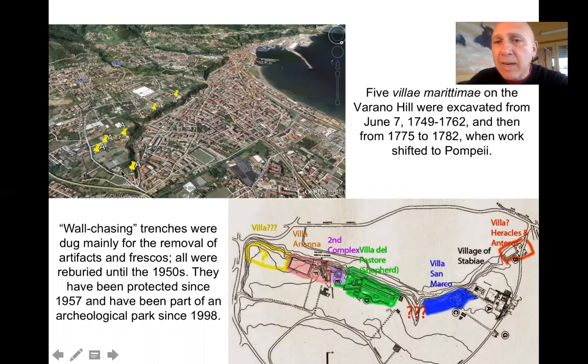These were the villas that were excavated in the mid-18th century and into the 19th century, in some cases before Pompeii was excavated. So imagine that these cities were actually overlooking the sea proper, with the beach being right here below those cliffs. Today, that ground has shifted and completely changed. Some 2,000 years later, it's been completely built over, and the sea itself receded. The Bay of Naples actually receded substantially because of that ash fall in 79 AD.